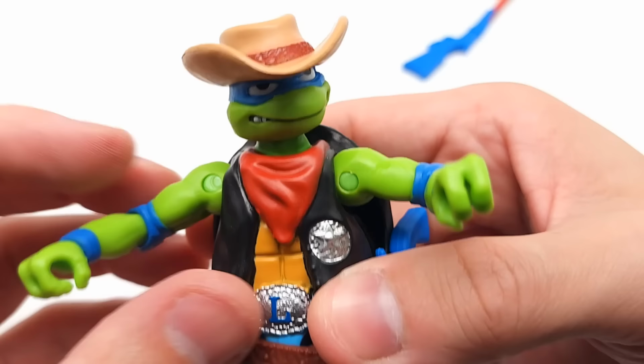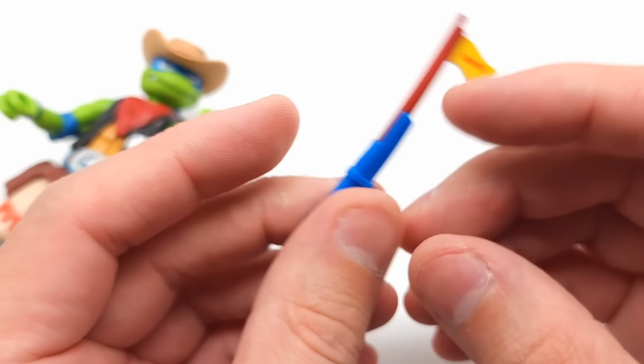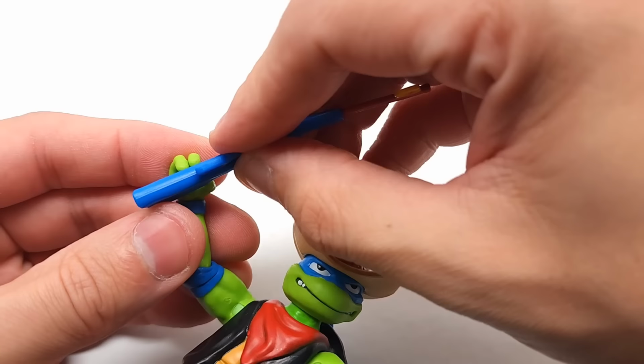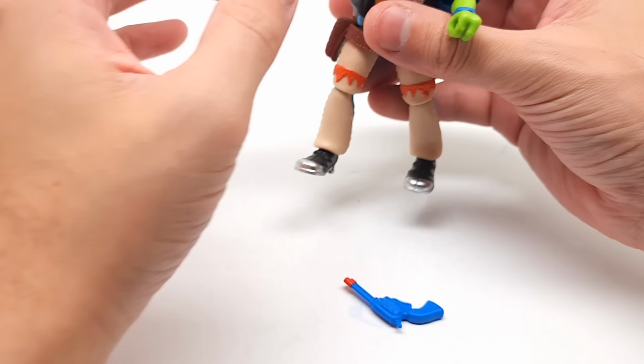Now let's see his rifle here. It's bent because it settled, and look how soft the plastic is. It's got this pop gun looking action right here. But let's find out. Let's put this in his hand right here. I guess we'll hold it like that, because it doesn't have a hole right there to be able to put his fingers through. That still looks cool.